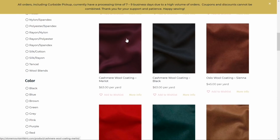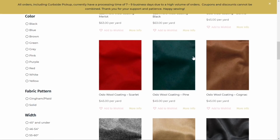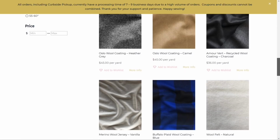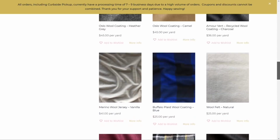And this fabric makes you want to roll around naked in it. It's just absolutely delicious. Oh, this color too. I like me some jewel tones. This is just beautiful. Anyway, this wool is all really lovely. $36 for some recycled wool. Wow, that's really great. They have a lot of really beautiful things at this store.